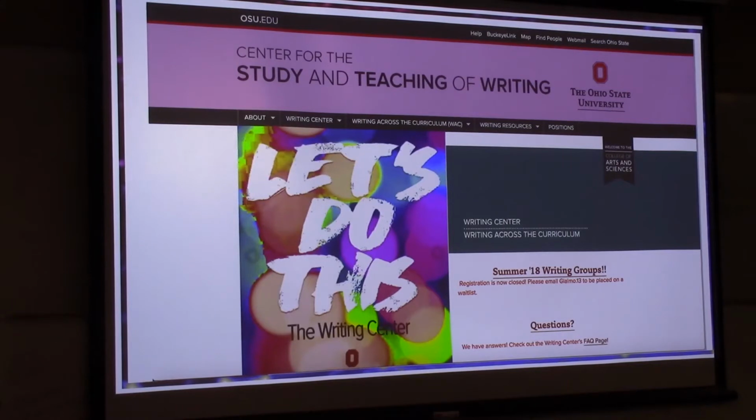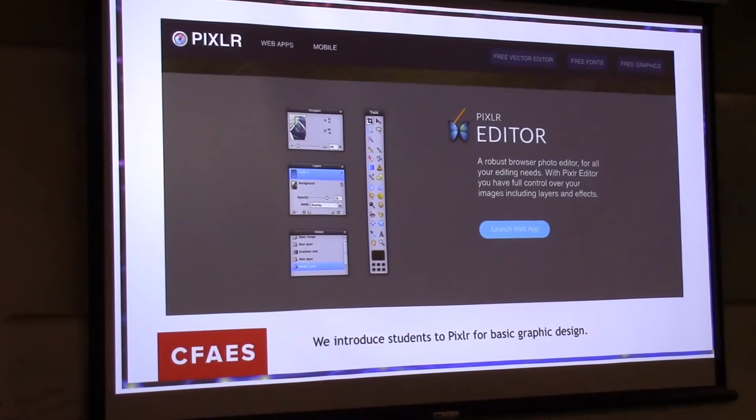Part of our class, we asked the Center for Teaching and Writing to come in and talk to our students about their program, because our program does involve some writing in a portfolio, where people write about what they've done, and also creating scripts. So it was a great tool to have them come in and talk to us.